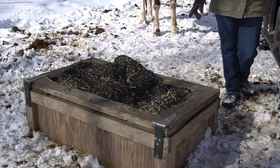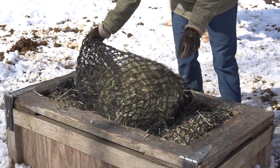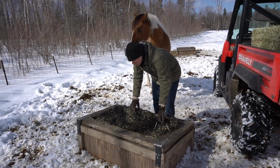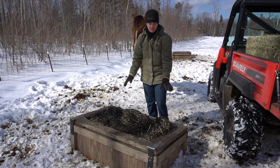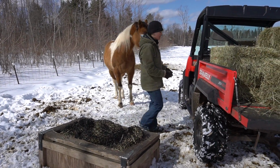This one obviously is still full. Yesterday there was a little bit of hay left in it, and I added a whole bale to it, and there's still lots in here. So I clearly don't need to do anything with this one, so I'm gonna leave that one, and then we'll just put hay in the other 3 boxes if it's necessary.